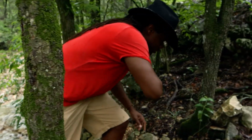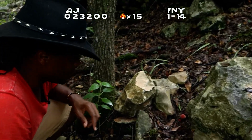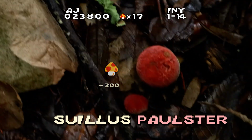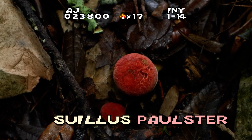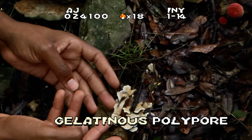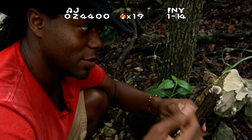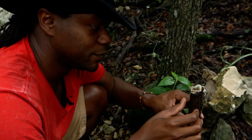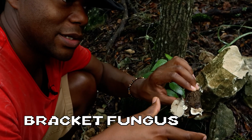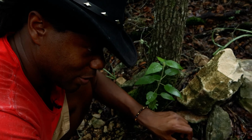It's another little fungi. Ooh, it's 2 different types of fungi. Look at this one. Looks like a young Suillus pungens. Now this one right below it, this looks like a Gelatinous Polypore. Now this likes to attach itself to any kind of logs. It only grows on logs and it's almost like layered. It's a bracket fungus, which means it attaches itself almost like brackets. That's what it's doing down here with this piece.